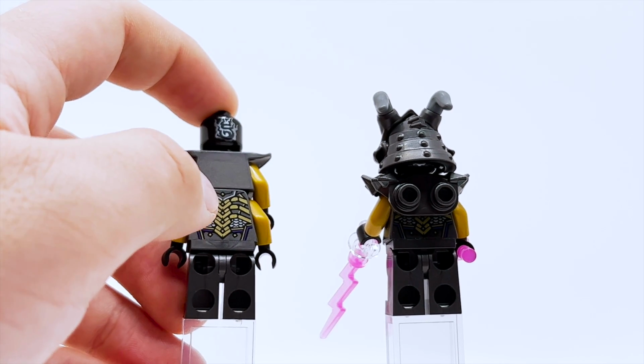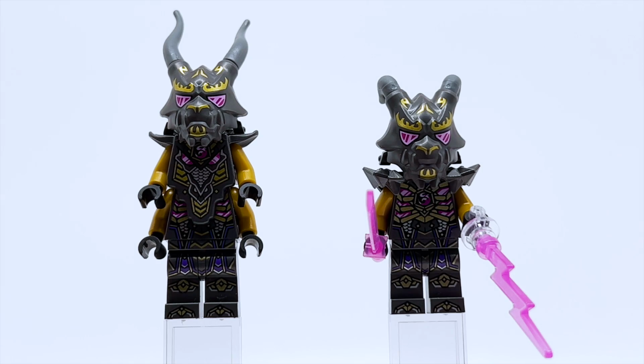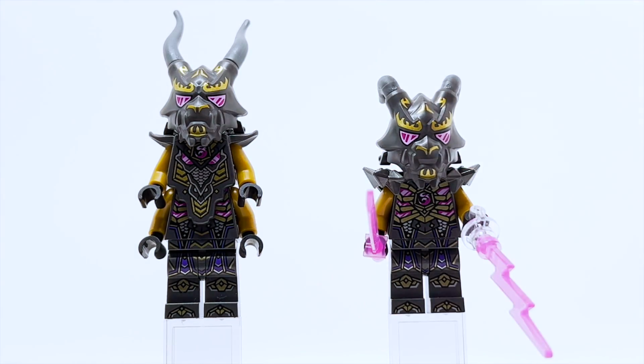And then the back torso print again has the golden ribcage that continues onto the back. LEGO went all out in this villain design, and I'm here for it. He looks super great in both versions. The foil version is definitely better, but this guy does still look pretty good, and he's got his own unique things too that make him different from the other guy.